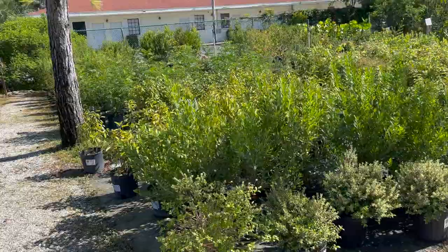This is their larger plant section. So we're just gonna avoid this completely because I don't have that much space where I can stick large trees and large shrubs, you know, the 8-footers, the 12-footers. But there's a lot of great stuff over there.